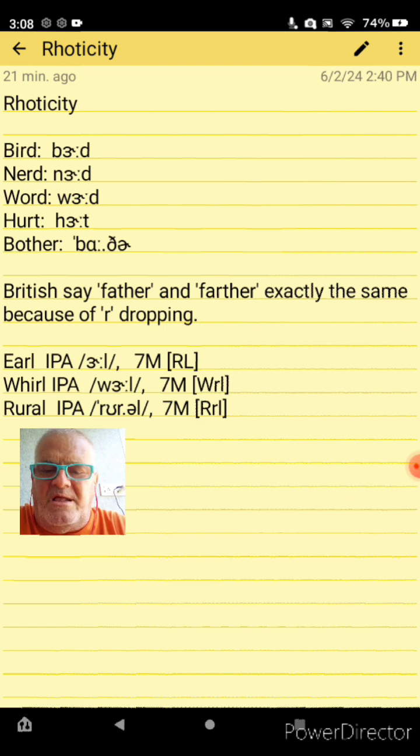But anyway, that little squiggle that's coming out from the backwards 3 indicates rhoticity. So the idea is that you have this sort of sound, and you're adding rhoticity to it, and that turns it into R. Well, we've proven that is a vowel, and we also know that you can only make one vowel sound at a time.